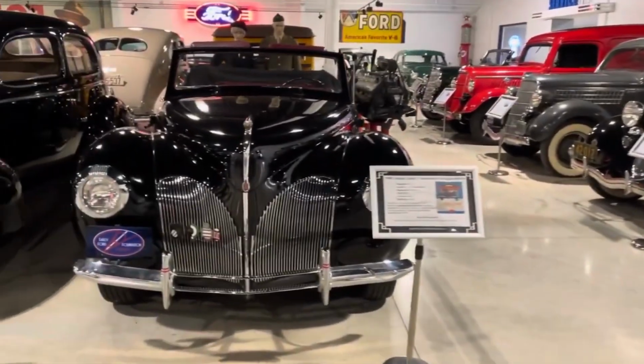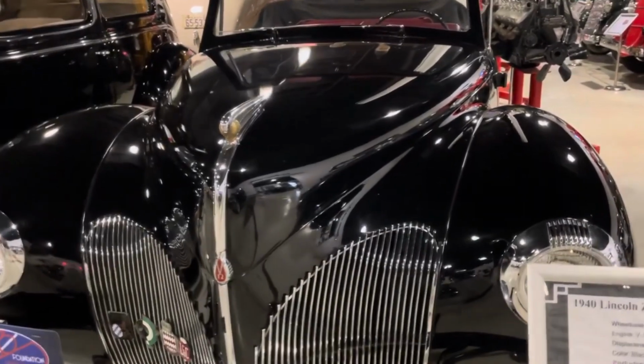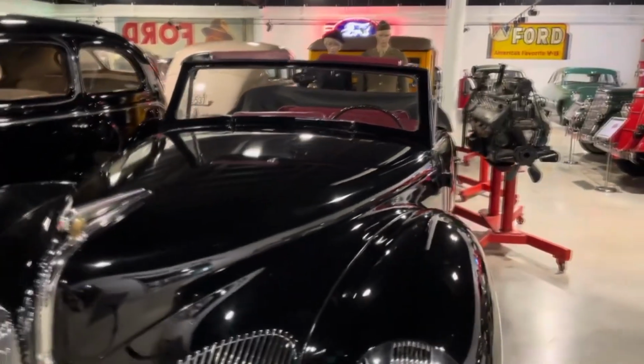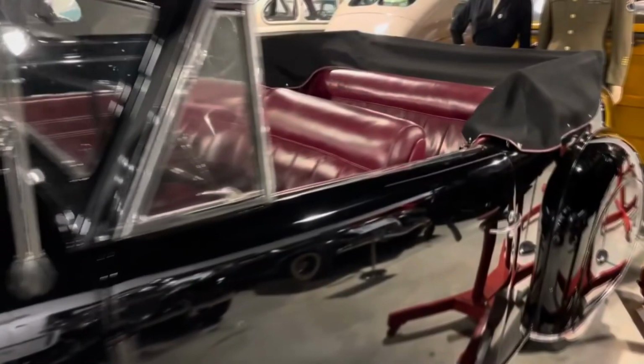Wow, look at this. A 1940 Lincoln Zephyr Continental. That's amazing. Look at this. Wow. This is one heck of a car right here. I tell you. The inside looks amazing. Convertible.